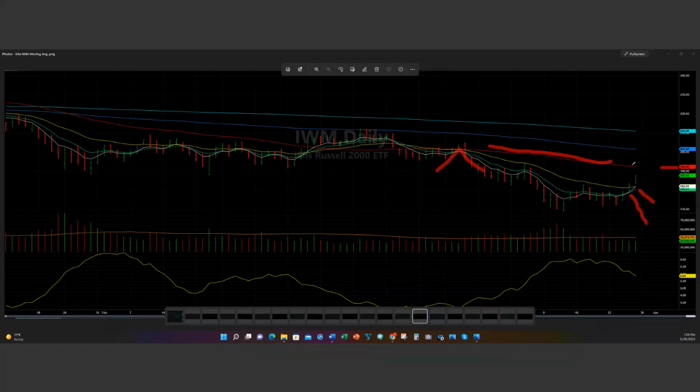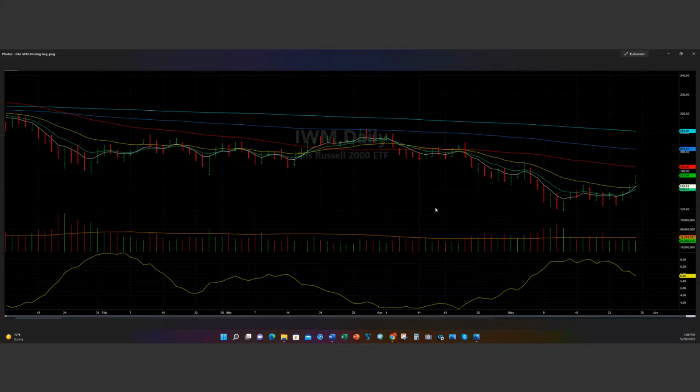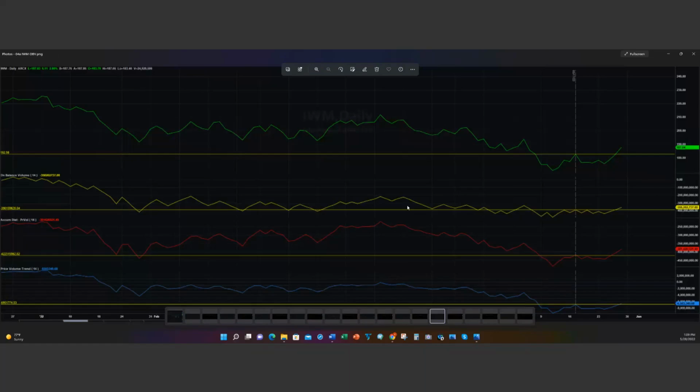If we're fortunate enough to get to the 50-day moving average, we have to see, are we going to get through that? Is it going to hit it and get rejected, or is it going to consolidate a little bit and then go? But this is our area of interest on the IWM. That 50-day moving average is what we have to watch. It is our area of interest on the moving average.